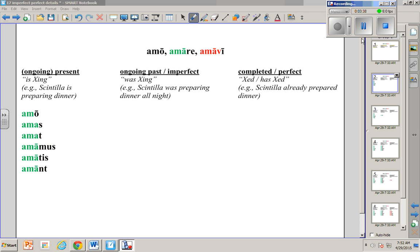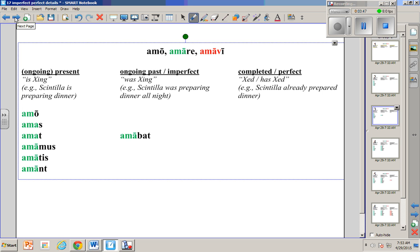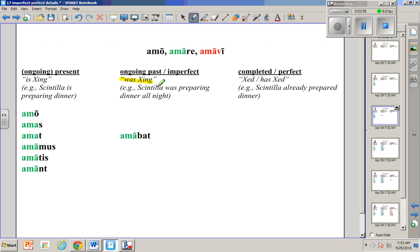Okay, so here we go. This was last year. Everything was present. Amo, amas, amat, amamus, amatis, amant. Now in the cartoon captions, we saw this: amabat. And since we recognize it as the imperfectum tense, we're going to plug in our formula: was xing. Amabat. So what does amabat mean? He was loving. I should have used prepare. She was preparing dinner. Okay?